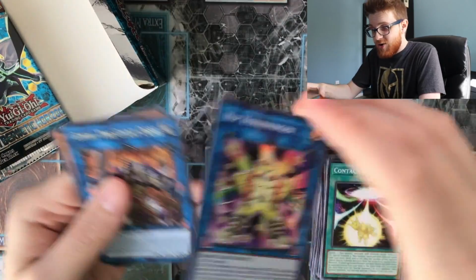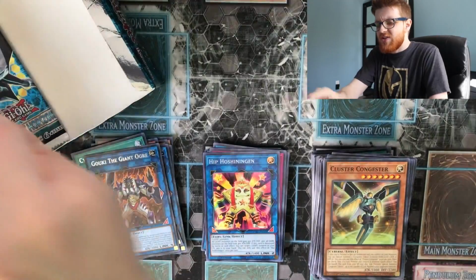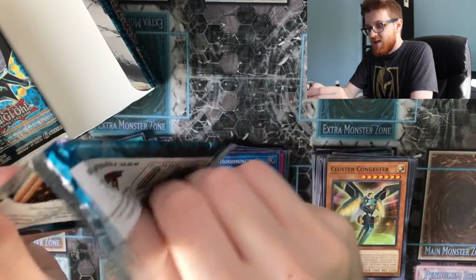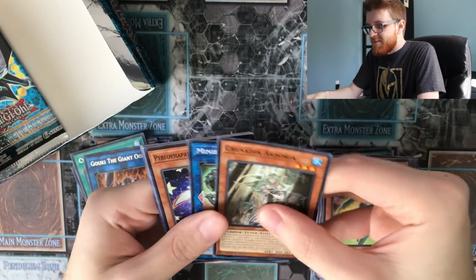And a Hit Potion again. Okay, so that's our second one of those. Looks like we're getting duplicates of most of the other super rares from the other side. I know the pool isn't too large, but we want to get the good ones when we can.